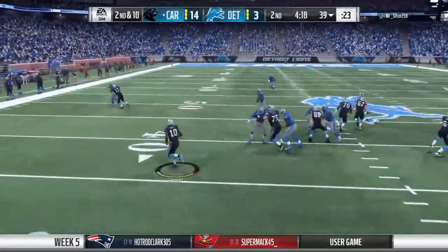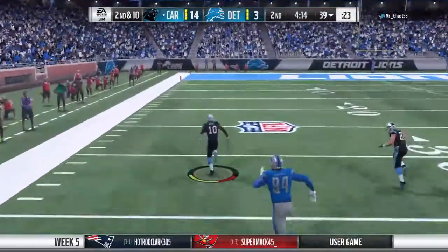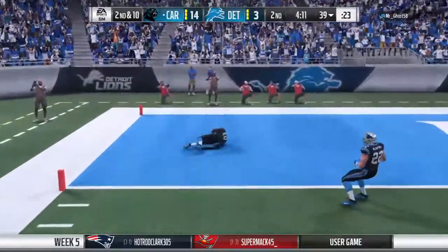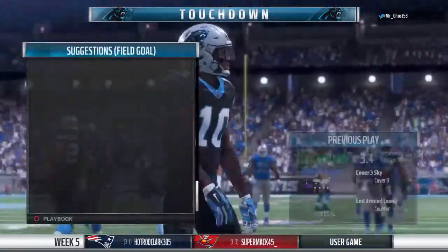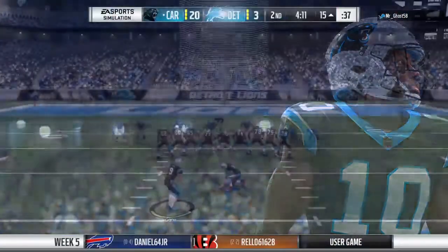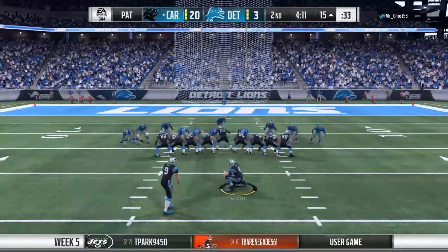They'll try a little trickery here on the end around. Finding some room at midfield. Through an opening, and there he goes. Touchdown, Carolina. A big play there with his first career NFL touchdown. And the Panthers add on to their lead.